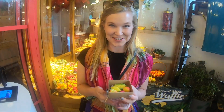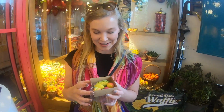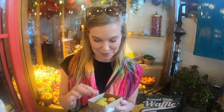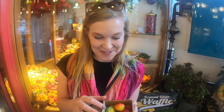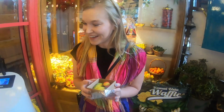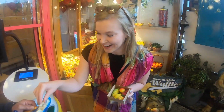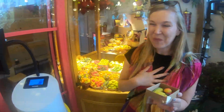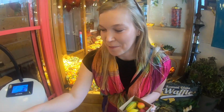So there's loads of cute little shops around here, and I've just come across this. Actually, it's a waffle shop, but they're selling marzipan fruits, and I'm absolutely obsessed with marzipan. I love it, so I've bought a little selection. There's a cute corn, lemon, strawberry. Thank you! And a bit of marzipan for me to try. This is the gentleman who makes it. Thank you. It's so good.